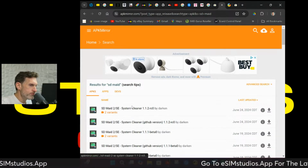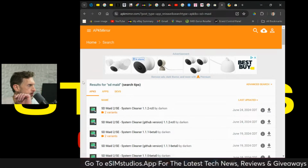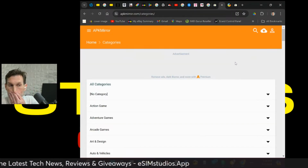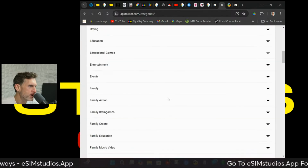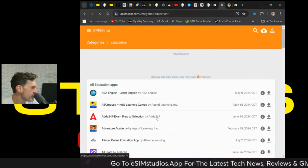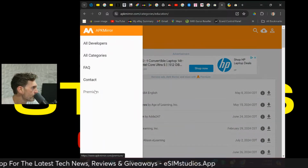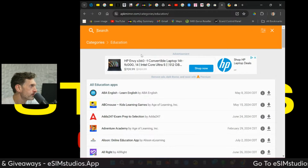Once you find an application, do they have certain sections? Let me see here. Categories, so you can search by categories. Games, books, business, casual, and so on. They have it all here. If you can't think of the name of it, you can just browse by category, like education. It's categorized by all sorts. So let's go to SD made.